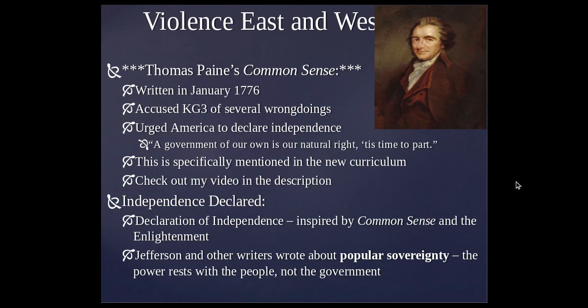All right, last slide. All right, we get this guy. He's an important person to know. It's Thomas Paine. He's one of our founding fathers as well. He writes a very important pamphlet, about 46 pages long, called Common Sense. He writes it in January of 1776. So we're just months away from the Declaration of Independence.